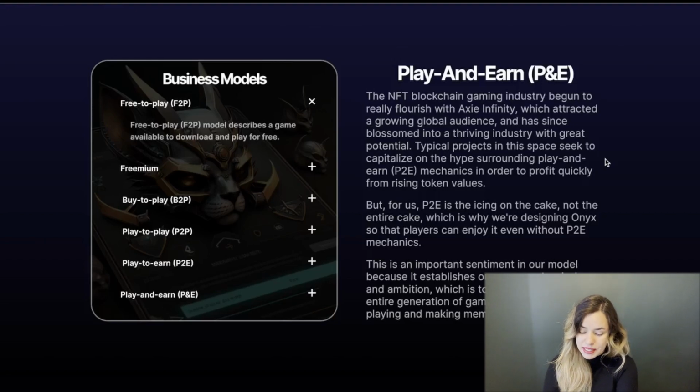Typical projects in this space seek to capitalize on the hype surrounding play-to-earn mechanisms in order to profit quickly from rising token values. But for them, and I guess this is what sets them apart, play-to-earn is the icing on the cake, not the entire cake, which is why we're designing ONYX so that players can enjoy it even without play-to-earn mechanisms. This is an important sentiment in our model because it establishes our company's mission and ambition, which is to create a game that an entire generation of gamers worldwide will enjoy playing and make memories with, right?